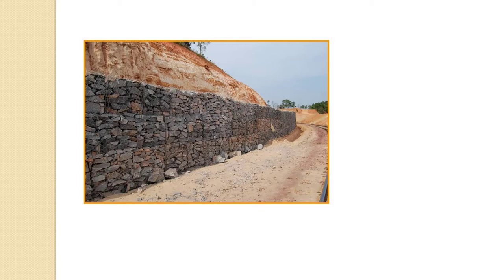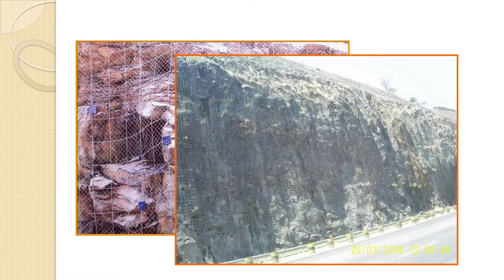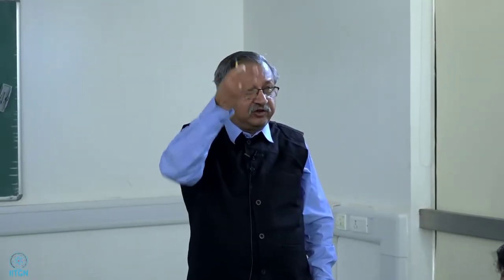That's the difference. And one more difference I just want to tell you: in a reinforced soil wall, I think Mohan will agree, you have to use the strongest grid at the bottom. And then as the height reduces, you go on using lesser strength grid.